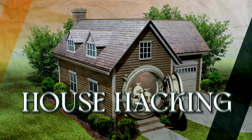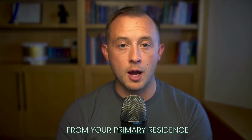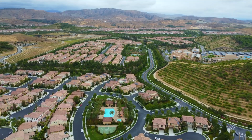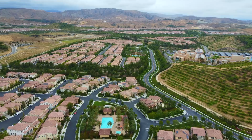Number 1, house hacking. House hacking is a strategy to generate income from your primary residence by renting out portions, like a bedroom, an ADU or accessory dwelling unit, or 2/3 of a triplex. It's one of the easiest ways to start real estate investing and doesn't require any previous experience. If you already own a home or other rental property in the area with good demand for rental housing, you may already have everything you need to get started.